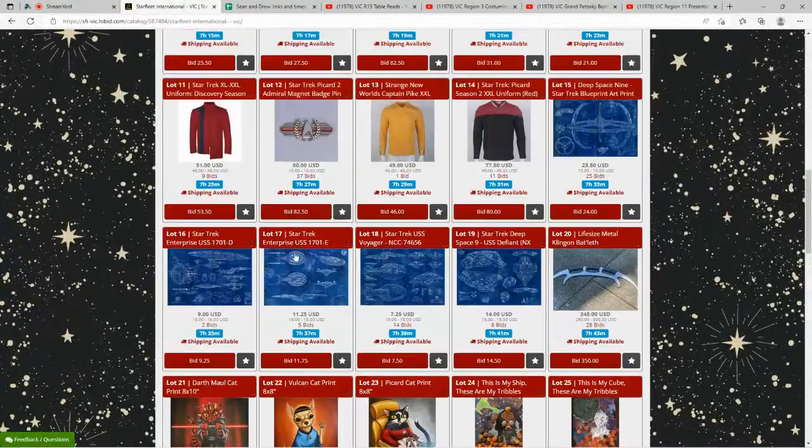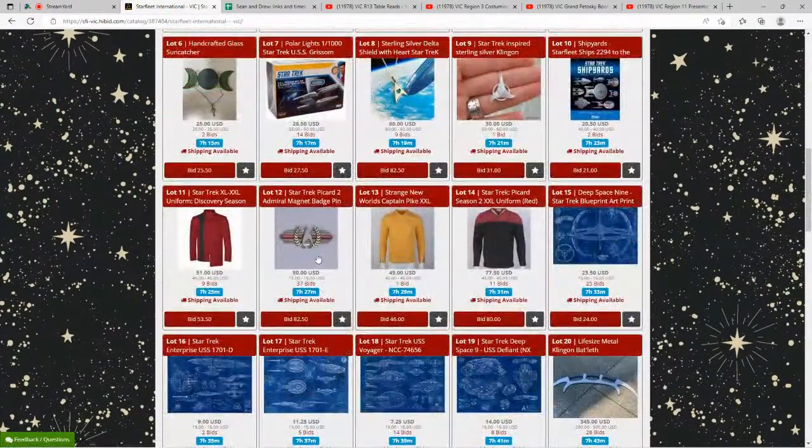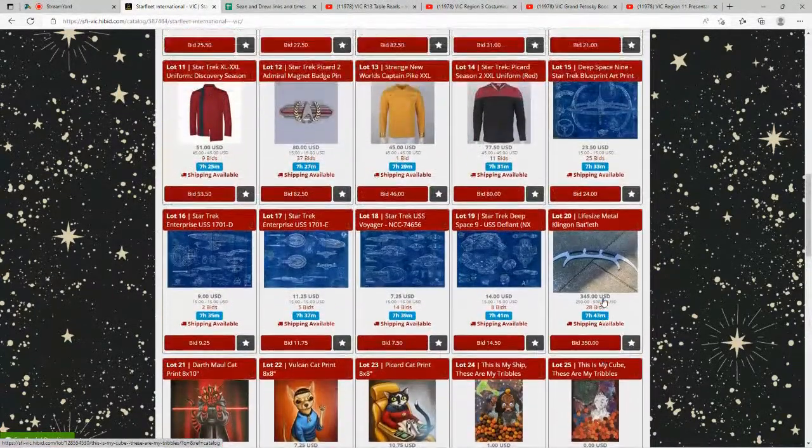So I popped up the auction again so that I can quickly go over the highs of what's on the high bid right now. The high bid items are the Star Trek Picard Season 2 Admiral badge at $80, the life-size Klingon bat'leth for $345. Uh-oh, Jeremy got to bid again. And there's a costume in here: the Star Trek Picard Season 2 XXL uniform in red is $77.50.